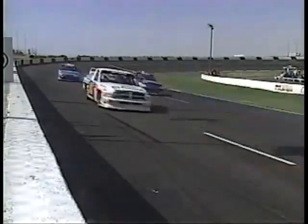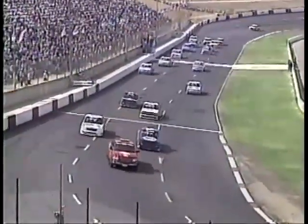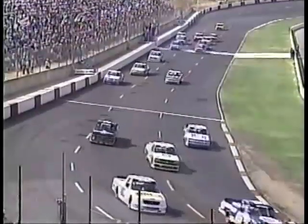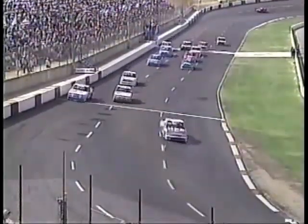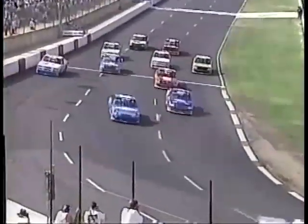Any other time they come in under caution, they can't change tires except under the mandatories, unless it's a NASCAR-approved change, meaning they have a tire going down, a cut tire, a flat spot, or something of that order. But take care of those tires, guys. That's all the crew chiefs have been saying all morning long.